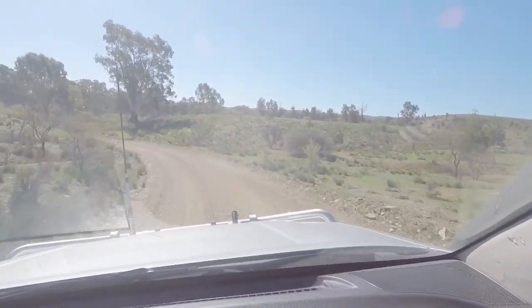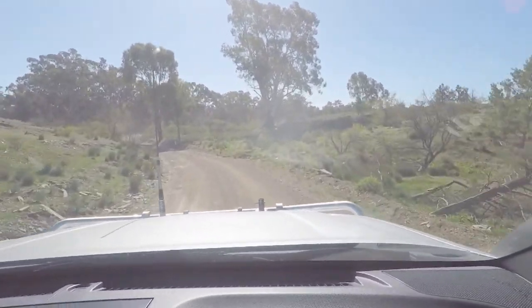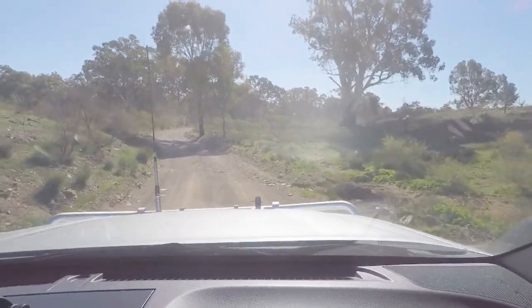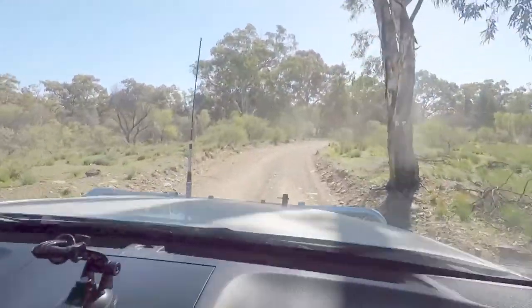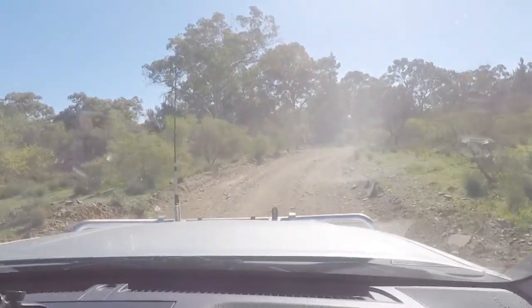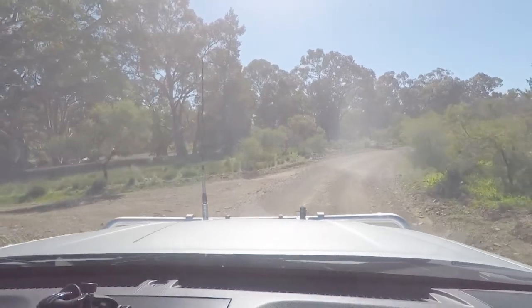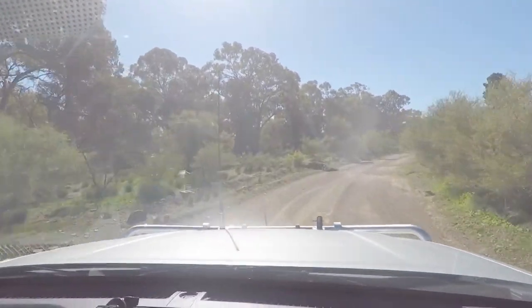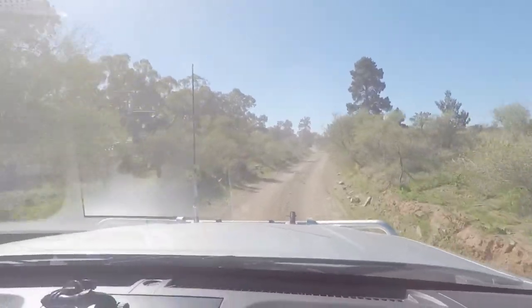So we've just stopped and had a bite to eat for lunch. We've just done the left-hand turn out to Malululu station. We've got about 7 clicks to the station, so we might go past the homestead, I think, on this track. And this is going to loop around to Blinman.